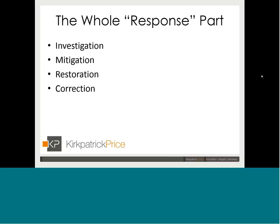In terms of system changes for the response, it's hard to discuss this, but it depends on the nature of the incident. So this is where the corrective action step is going to be so important in terms of the response, to be able to identify what kind of system changes need to be made.